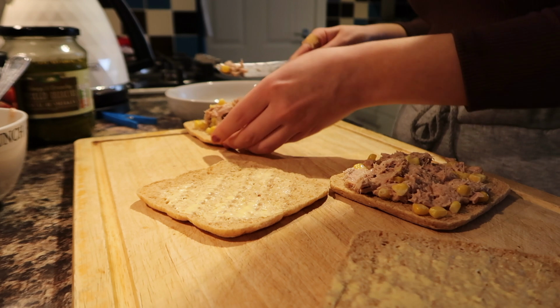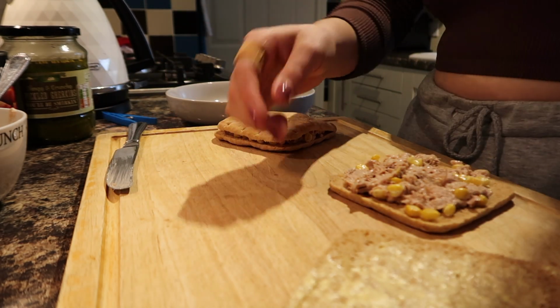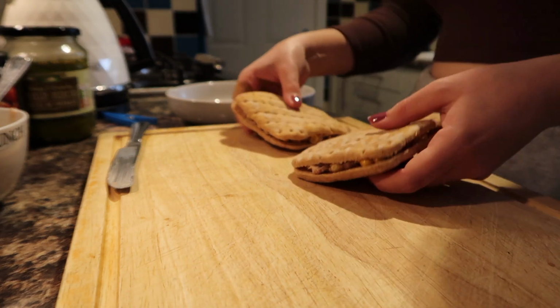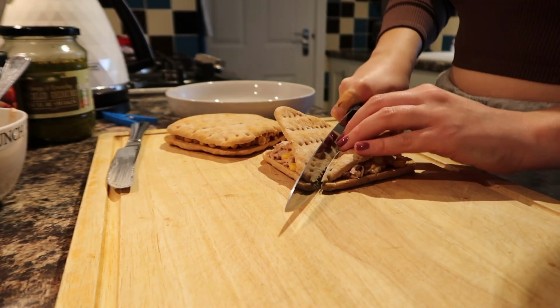They're also only 100 calories per thin, so per one bottom and top. Is that right? They're only 100 calories, so good if you're on sort of a diet or you're just trying to be more careful with your calories.